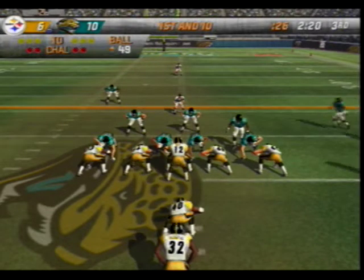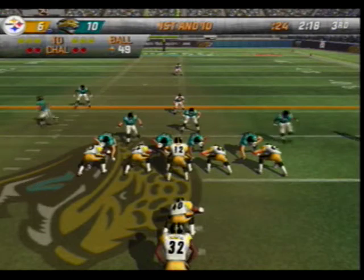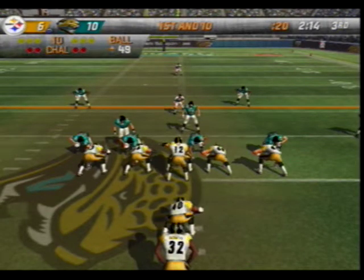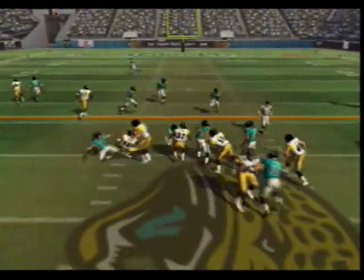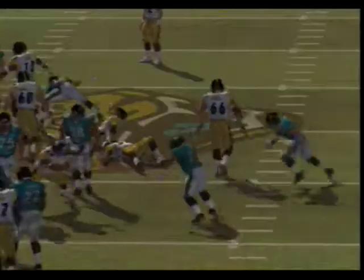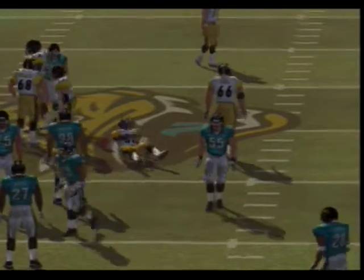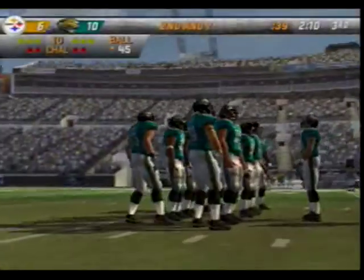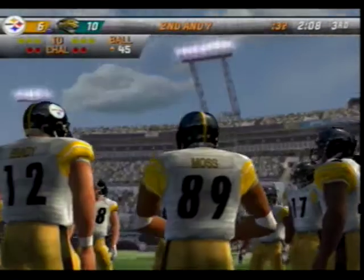The Jaguars with a four-man front. Give it to the halfback. Foot is there on the stop at the 45. They might not be busting off big games, but those linemen are really working hard down there.